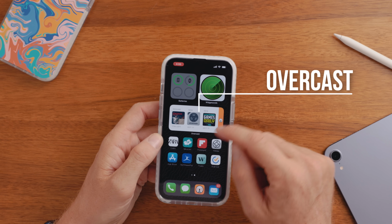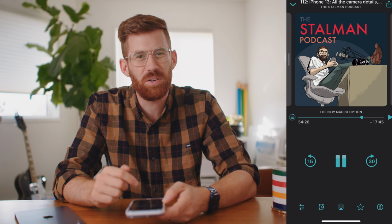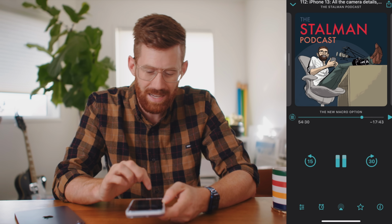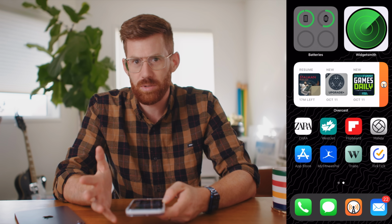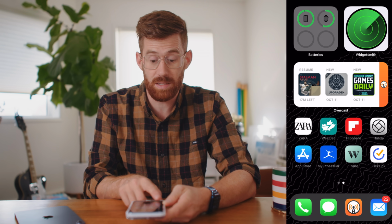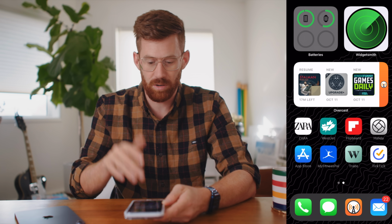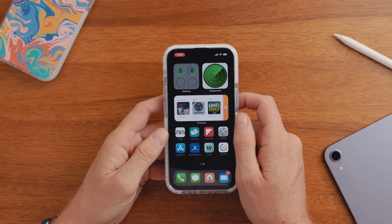Below that, I've got the Overcast widget. It's telling me there's a new episode of the Stalman podcast out. I think you should go over there and listen to that as soon as this is done, but also some other recently released upcoming podcasts. I use Overcast and have forever. By the way, that is what's at the bottom of my screen right here. This has been unchanged forever. Phone, SMS, Overcast, and the default mail app. I'm pretty boring with that bottom dock.